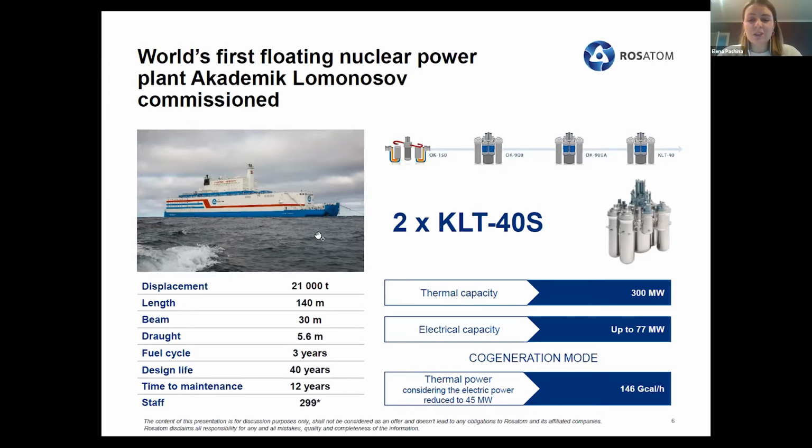One of the biggest challenges was to maximize the period of uninterrupted operation at site. And currently, as you can see in the slide, there is fuel storage on board and a refueling system on board, which basically eliminates this problem of loading, unloading, and maintenance of the power plant. The fuel cycle is 3 years, and the maintenance period is up to 10-12 years. The lifetime is 40 years with possible extension, as it typically happens with nuclear power plants.